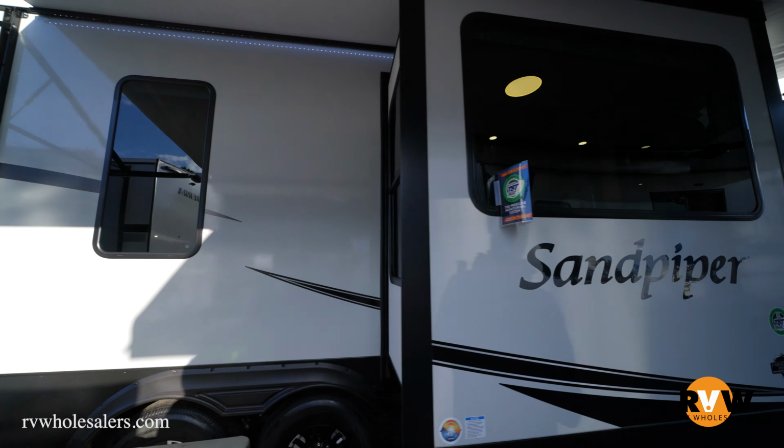This is like the main piece of the unit. It's beautiful. It's got 2 opposing trifold sofas, a large LED TV with a fireplace below, large picture window. Looking at this is your trifold sofa here. Back to your fireplace, sound bar, your front television. Your television will go down so you can see out the front window.